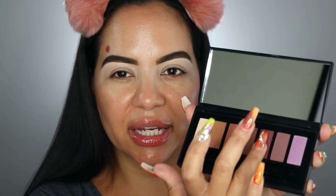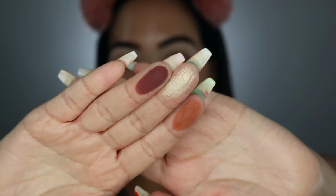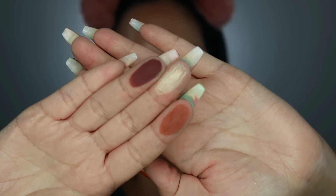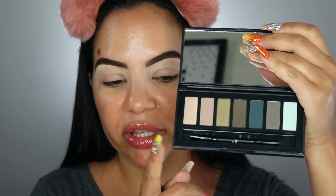Like I have to swatch this first shade. Oh my goodness, that first shade. Let's swatch this dark shade right here, and let's just swatch this shade right here. Look at this. Look at how beautiful. Oh my God, it's gonna take a lot for me not to go into this palette today because I really, really want to use these shades. So we're gonna save that palette for next time, but we are gonna go in with this palette.